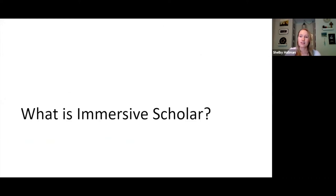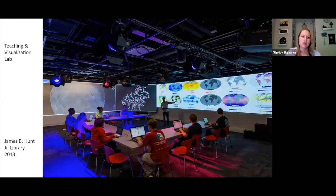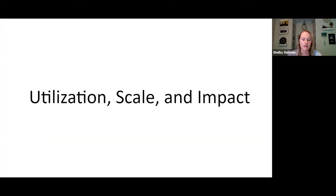So to give some context, what is Immersive Scholar? Since the Hunt Library opened in 2013, we've been able to move beyond the initial installation and adoption of our high-tech environments, such as our teaching and viz lab shown here, to think more broadly about the potential of these immersive environments. This led us to the realization that the utilization, scale, and impact of visualization environments and the scholarship created within them is limited due to a number of factors.